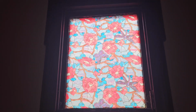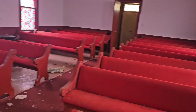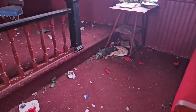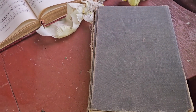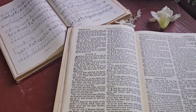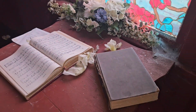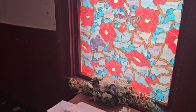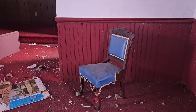Just so colorful. Dragonflies, butterflies, and flowers. Oh, there's some Bibles left behind. And hymn books. Now, this is authentic Bible right here. This is a very, very pretty scene right here. To just be sitting there. Left and forgotten forever.